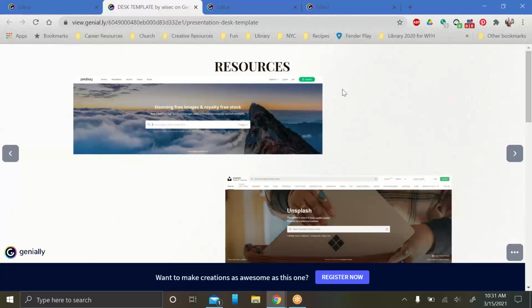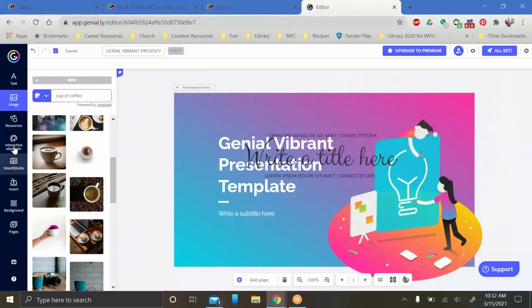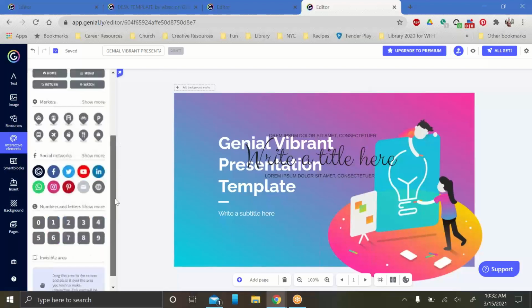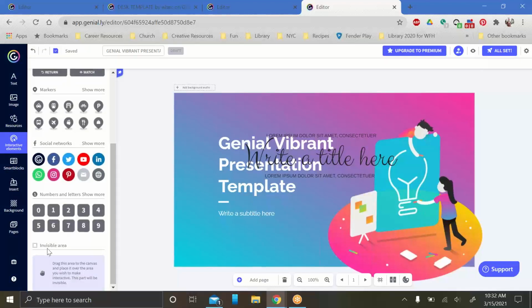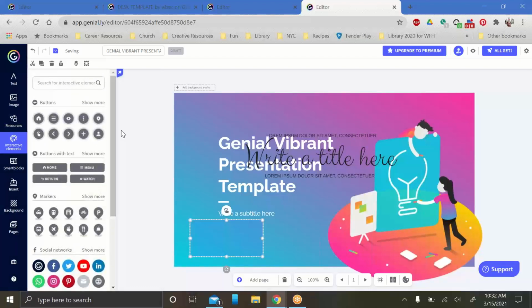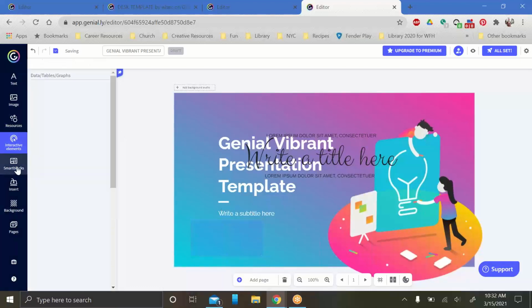Yes, so let's finish our little tour here. I think I left off on interactive elements. Is that accurate? These are just some of the different button types that you can use. You can have links to your social networks. All you have to do is link them. You've got random numbers that you can link. Here's that invisible area that I love so much. When you're looking at it, it'll have a little bit of a highlight on it so you know where it is and you don't have to go clicking randomly, but you can resize that to be as big or as small as you want. Home buttons, arrows, all sorts of fun stuff.